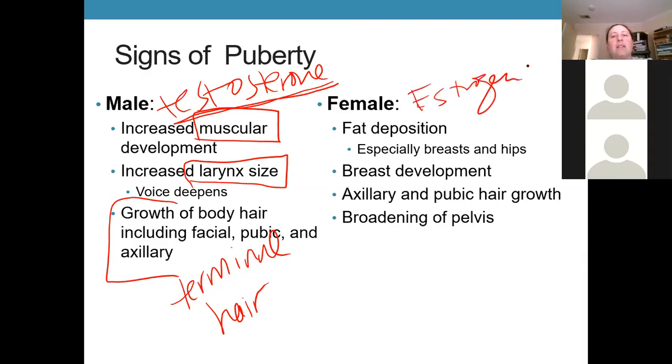In women, estrogen is driving these secondary sexual characteristics. A lot of them are based on specific sites of fat deposition. So this tends to predominantly be in the breast tissues as well as the hips. We're going to see breast development. So we'll talk very briefly about mammary glands at the end of this. But there is a difference between depositing fat in your breast and actually developing your breast tissue for the purpose of lactation. We also see terminal hair, usually, although this is variable, with a focus on your axillary, so your armpits and your pubic regions.